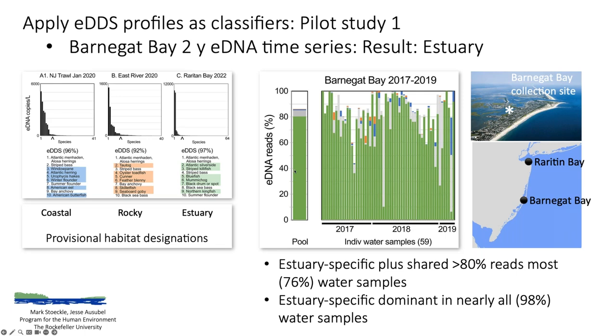Estuary-specific plus shared taxa made up more than 80% of the eDNA reads in pooled data and in most individual water samples. And estuary-specific taxa were more abundant than rocky or coastal-specific taxa in pooled data and in nearly all individual water samples. This analysis adds another demonstration of how dominant species are relatively consistent within sites. And consistency within sites implies that modest sampling is sufficient to characterize dominant species at a site.